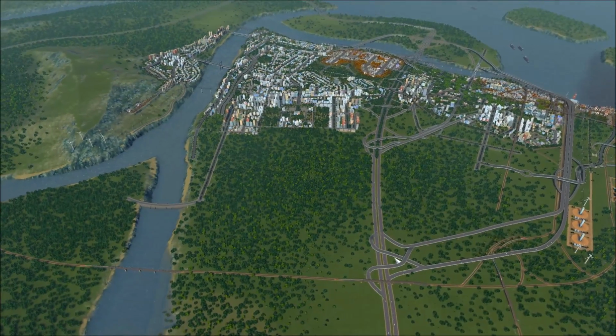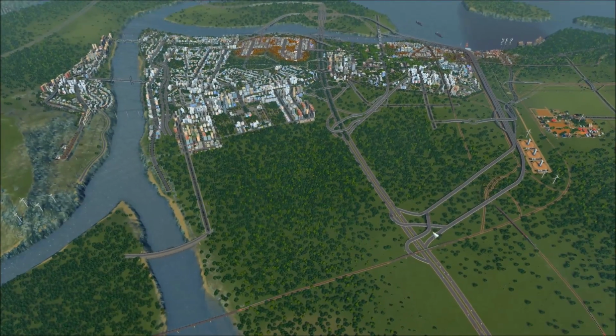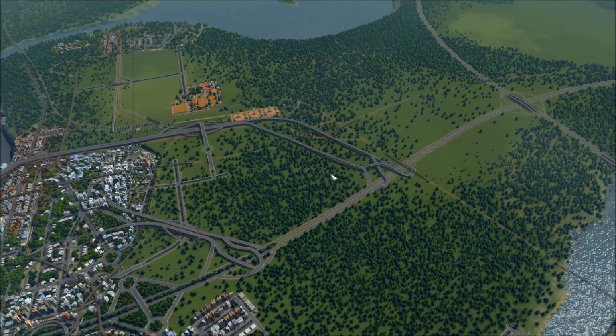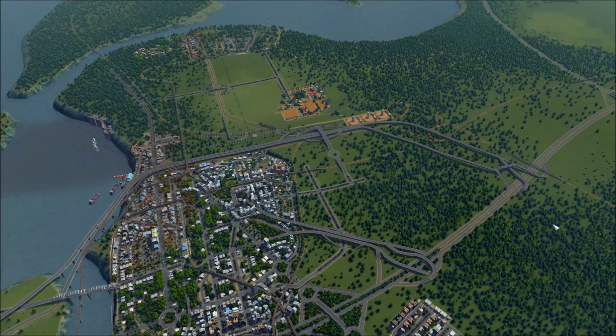And what we should do is take this out and use one of the pre-made intersections. I downloaded quite a few of them. So let's turn this into a clover leaf. That way we can have four incoming directions of traffic, I guess, and four outgoing. That way, if you want to go really anywhere in the city, this will be a good way to make your interchange.